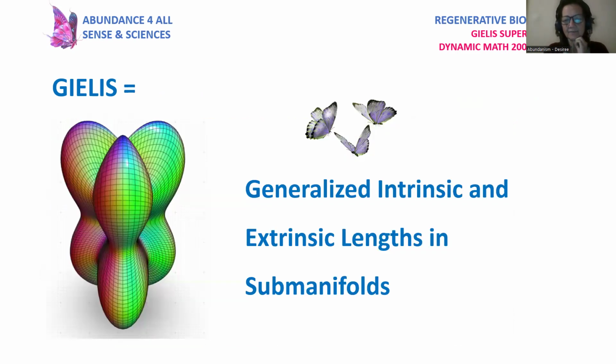What is GIELIS? GIELIS is, of course, the name of the discoverer, Johan GIELIS. He is a professor at the Antwerp University, and he has been building businesses. So he's also the technical man behind the antenna company. Everything is an antenna in nature, and everything can be an antenna in the human world, in the human technology, because of its shape. Very interesting fact there.